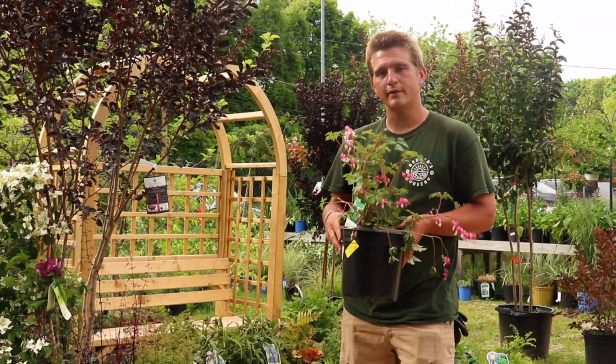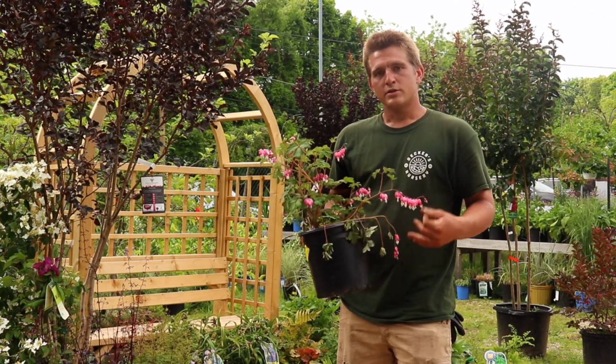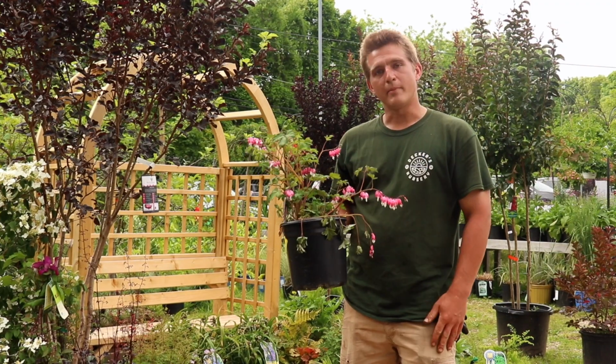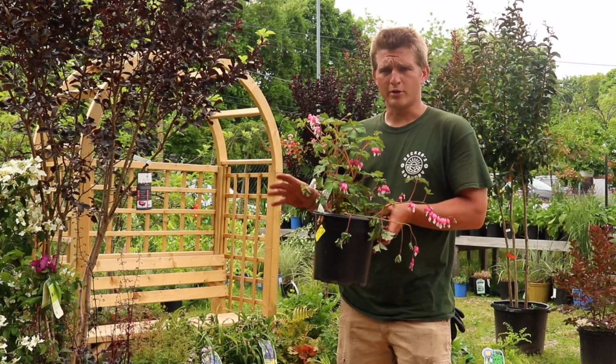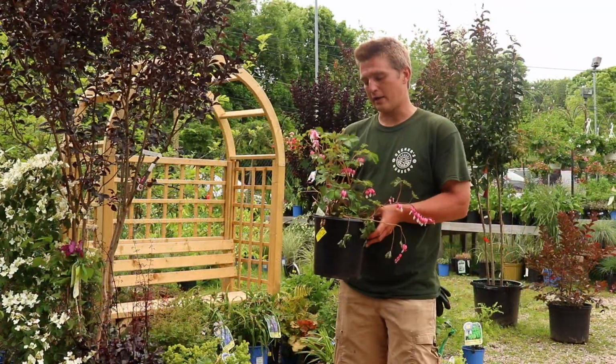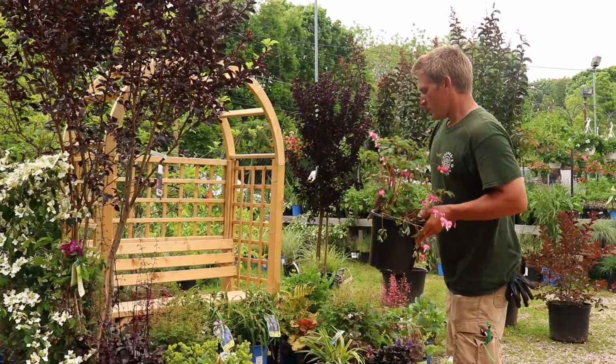The only downside I find to this is that it goes dormant about halfway through the growing season. So after that, it's just going to turn yellow and basically die back. So if you're planting these in your garden, you don't want to do them as a focal point, but it's still obviously a staple, and you can't really get a better flower than a heart shape.